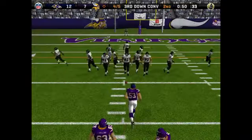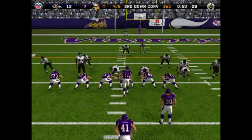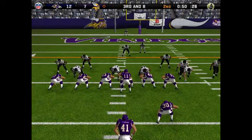Third and eight. Ball on the 15-yard line. Stay with those receivers. Watch him draw a screen. Set. Let's go.